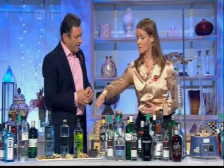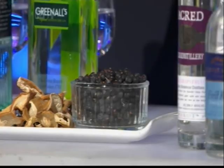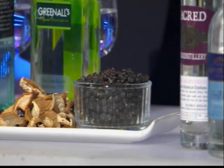Effectively we call botanicals. And the only herb that we have to put in there to legally define it as gin is juniper berries, which are here. So it's juniper berries in alcohol make gin. Yes, and they give gin those really perfume notes that most people recognise when they drink gin.